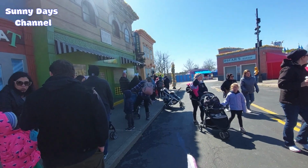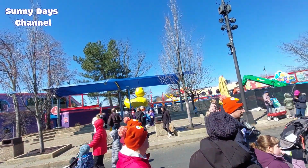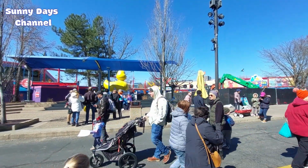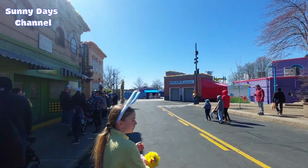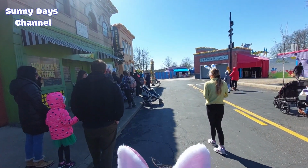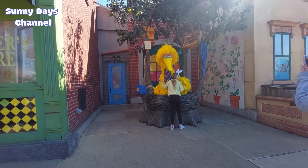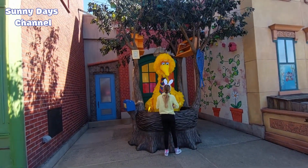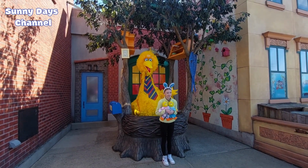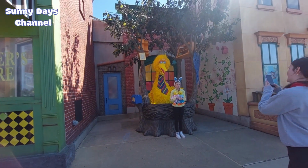That was super fun to see the Easter Bunny. But now we're in line for Big Bird. And across the street, we have Ernie. And Ernie is by himself today. I don't see any other characters out right now. But we're gonna go see Big Bird first. All right, Big Bird. Bunny ears. Beautiful. Say thank you so much, Big Bird.